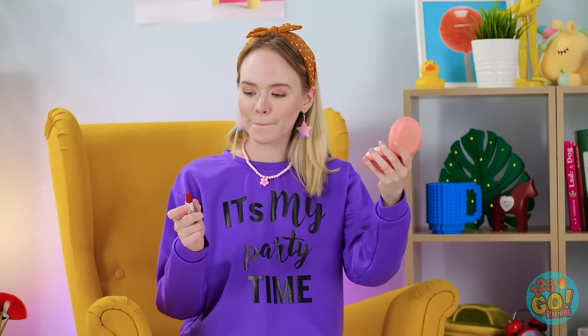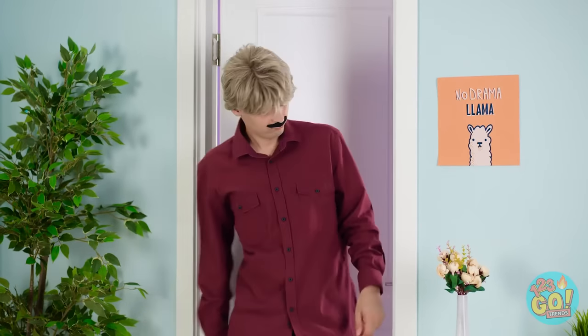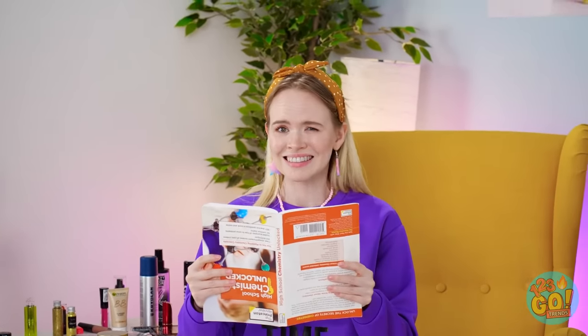There we go! My lipstick! This color is so bold and amazing! I've gotta make it look like I'm studying. Huh? That's suspicious. What do you have on that table?